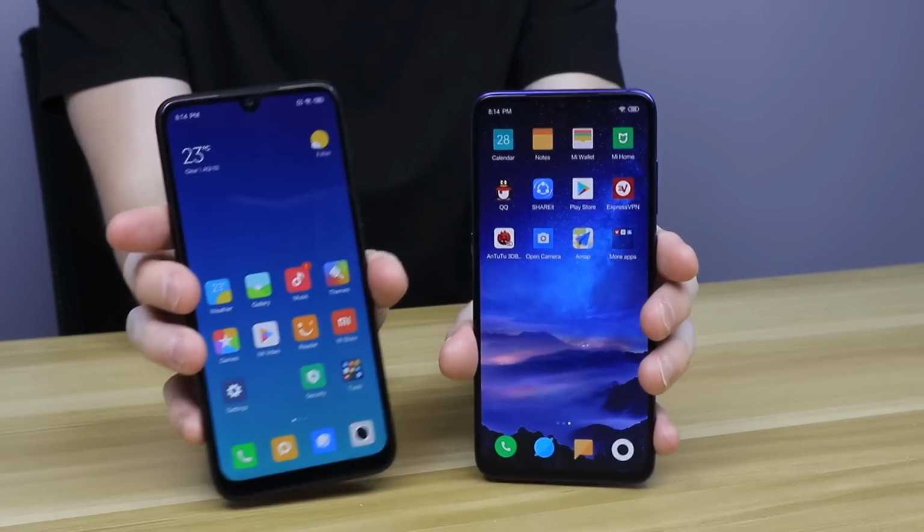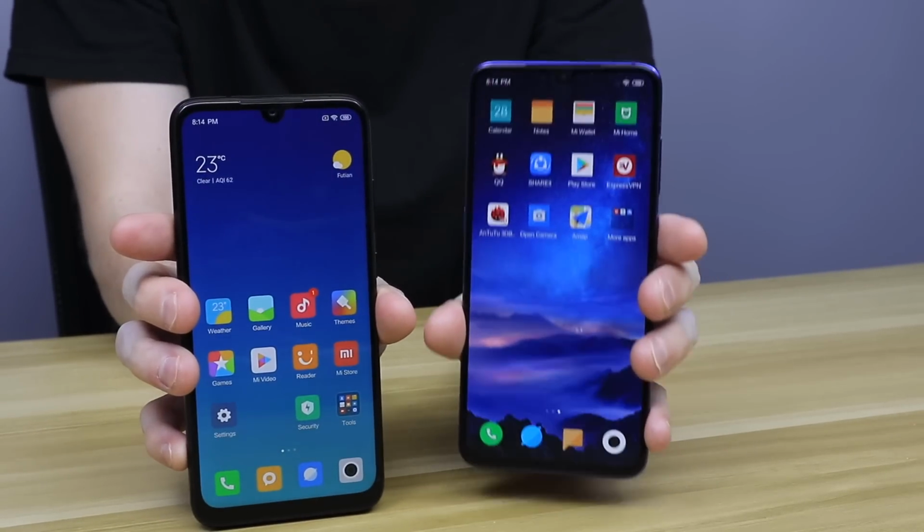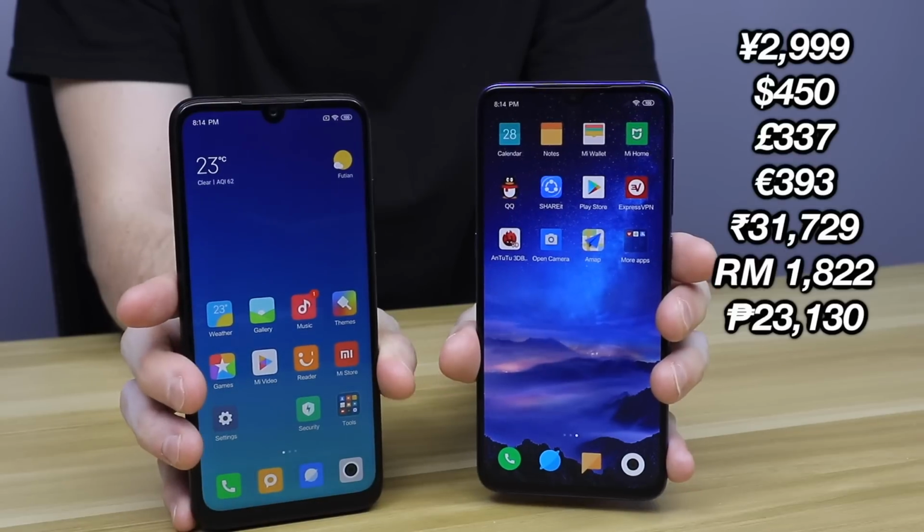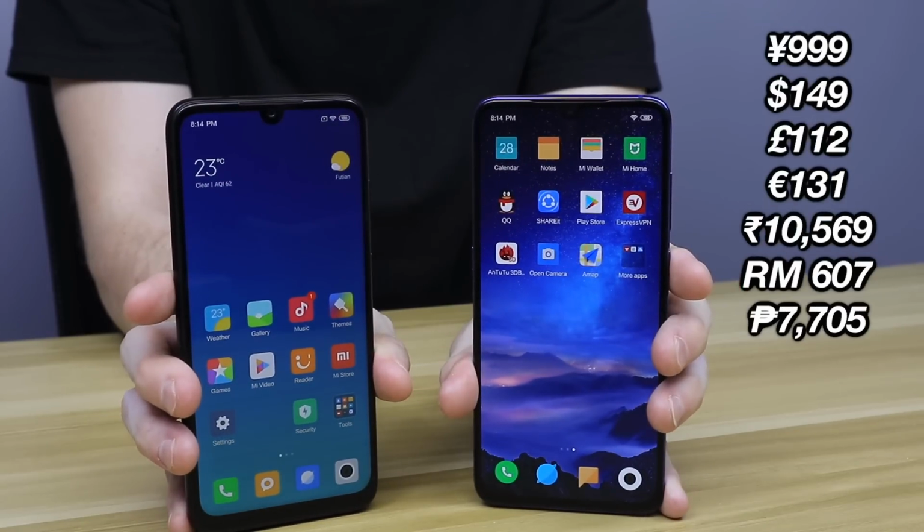This is a speed test between the Xiaomi 9 and the Redmi Note 7. Essentially, Xiaomi's most expensive and least expensive phone put together. Now, we all know the Xiaomi 9 is going to win, but what I'm interested in is the margin by which the Xiaomi 9 will win.